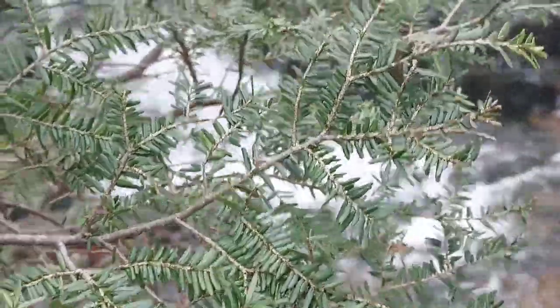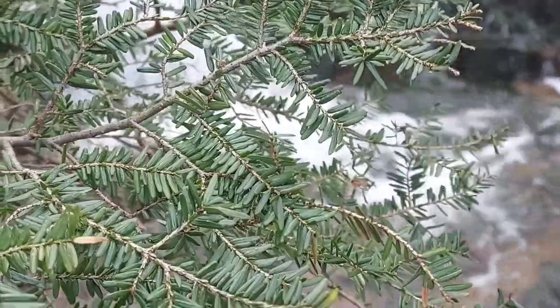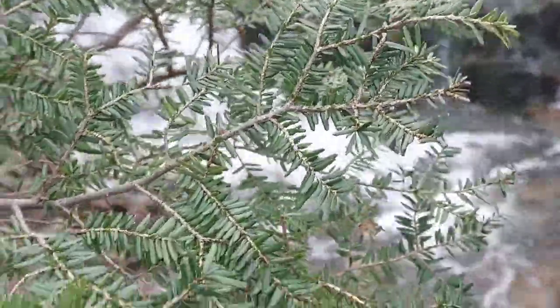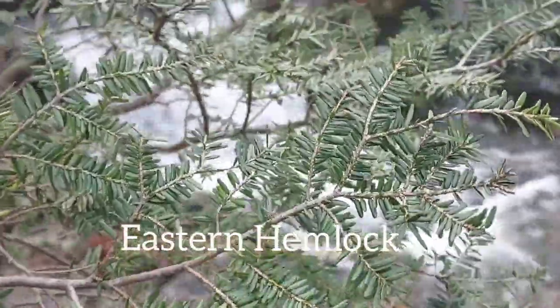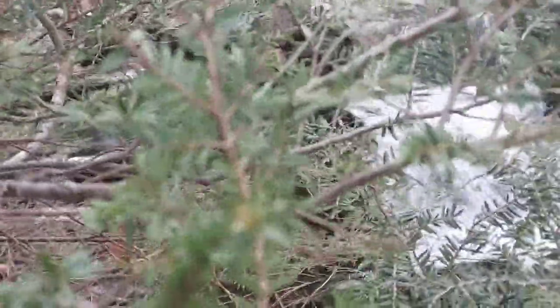And another constant companion along the Appalachian Trail, pretty much the whole way up until you get to the highest elevations, is our eastern hemlock. Unfortunately, a lot of them have been weakened or killed by the hemlock woolly adelgid. I don't see evidence of that on this branch right here.